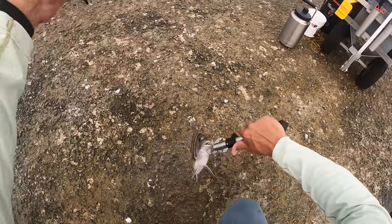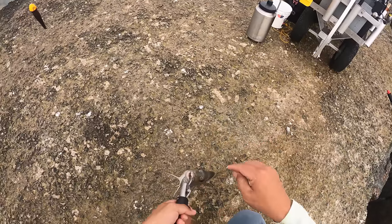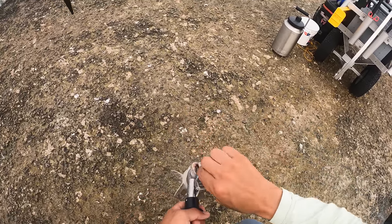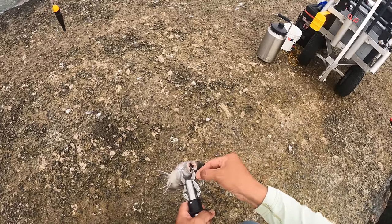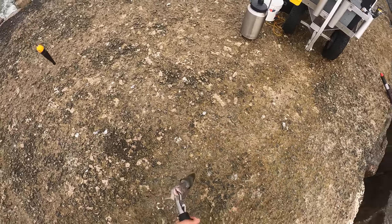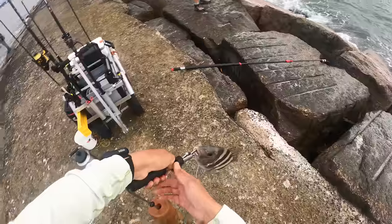There we go. You don't want to put your fingers anywhere near their mouth unless you're using extreme care. They've got some teeth and they'll chomp down on you and ruin your finger. But nice little sheep's head right there.